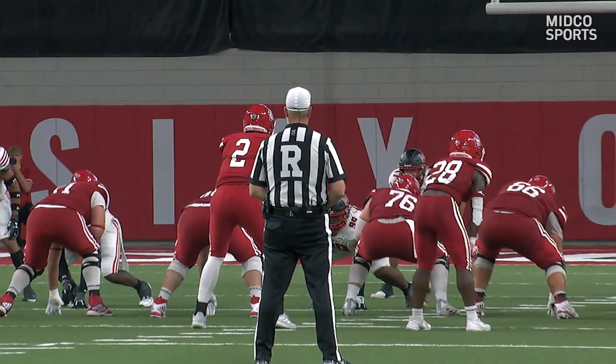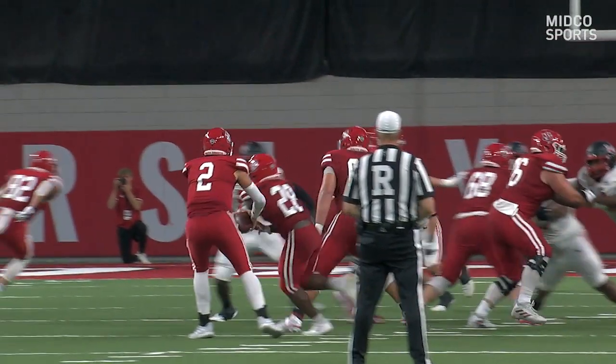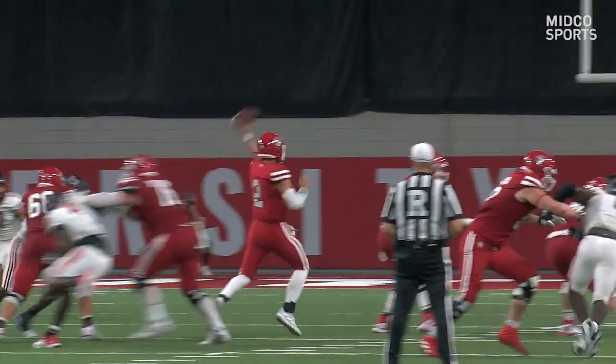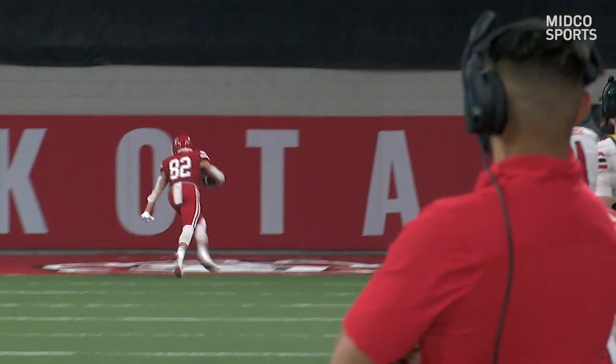Now, if we talk about up front, the offensive line doing a great job straining on blocks, holding up front, and Aiden doing a really good job as well, taking his drop, being able to move in the pocket, playing with a good base, and just delivering an accurate football. And this is complimentary football at its finest right here.